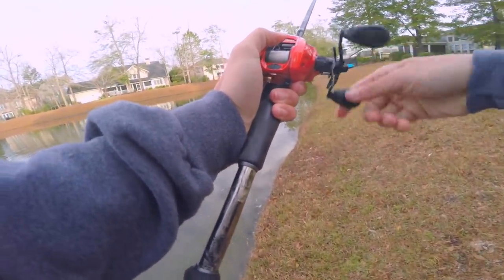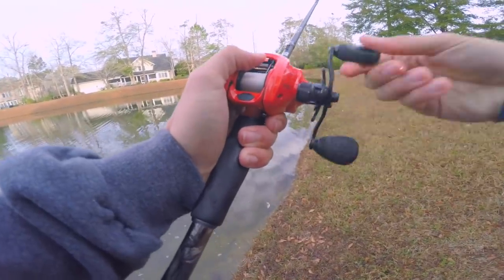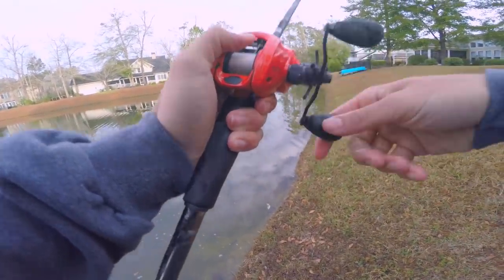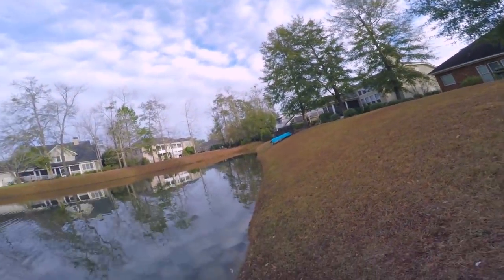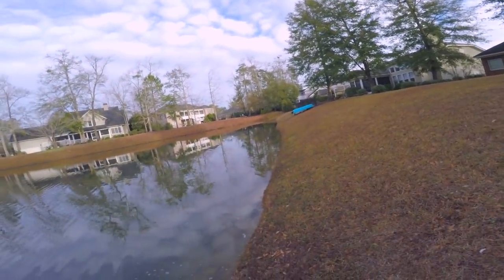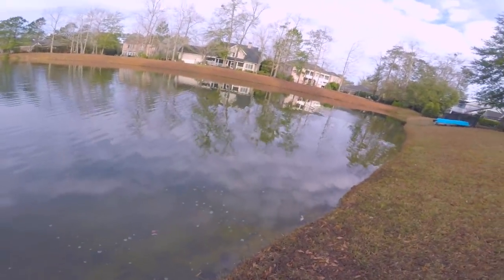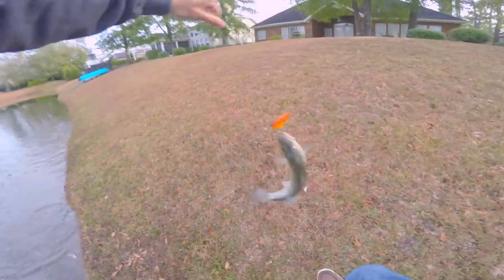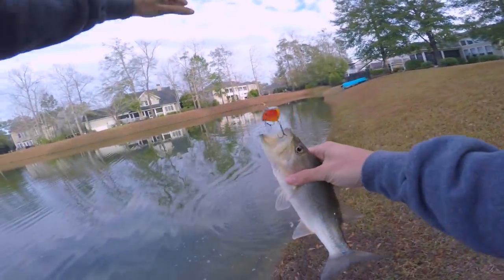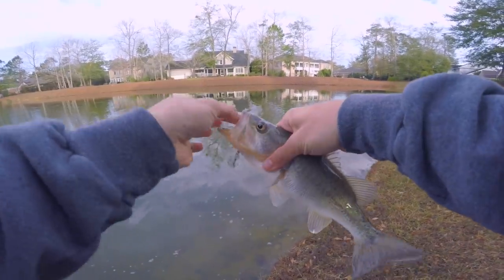Looks like there should be some more stacked up in this back corner. I like how this narrows down back here. Yep, got another one. Next cast. Oh, looks a little better. We're upgrading every time. About the same size. Okay. Guys, we are on them. We aren't on the big ones, but that was two casts in a row.